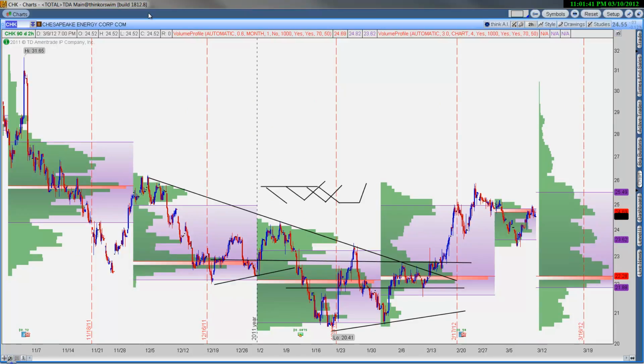Chesapeake Energy, just be careful, and that's just because we got a pop off of these levels, and just like Halliburton, I closed all of my option positions on Chesapeake within probably 25 cents of the high, so less than 1%, and that shows you the accuracy of volume profile. So that's just something to be aware of.